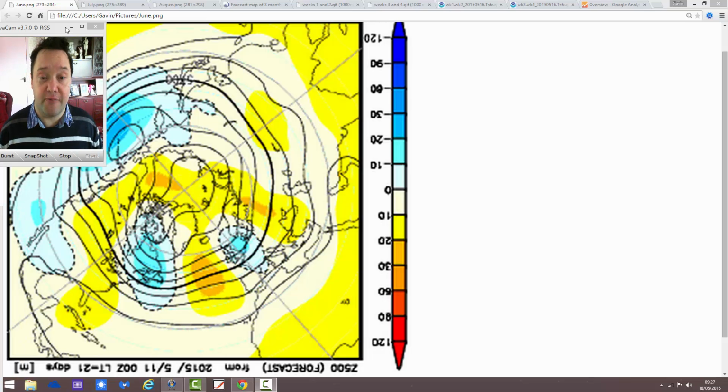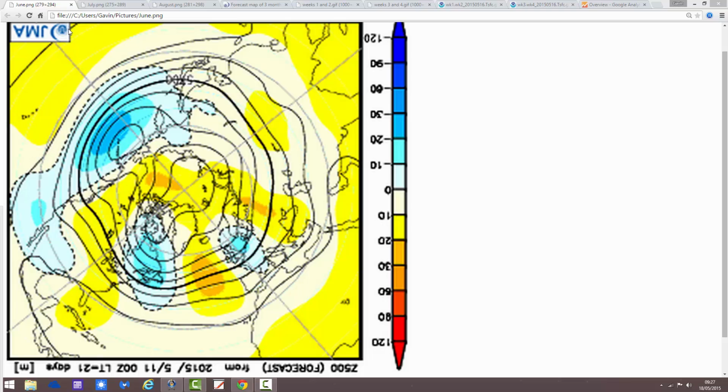So we'll start off with the 500 millibar height anomaly Northern Hemisphere view from the Japanese one for the next 3 months, and then we'll go on and have a look at the mid-latitude view and see how this breaks down in terms of the temperature, precipitation and wind direction. So we'll start off with the anomaly for June. Now blue's extrapolating to low pressure, yellow and orange extrapolating to high pressure.